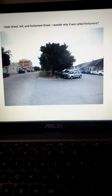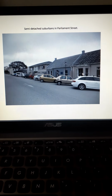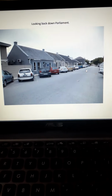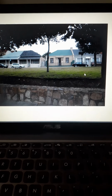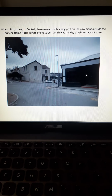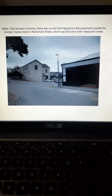So this is looking back up, with Clyde on the left and Parliament on the right. It's a nice row of thatched houses. There's the Farmer's Home. And Clyde Street houses viewed from Parliament Street. Here we have the Farmer's Home. As I say, there used to be a hitching post over there somewhere near the entrance, this Parliament Street entrance.